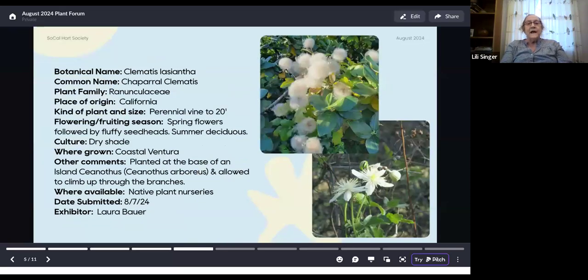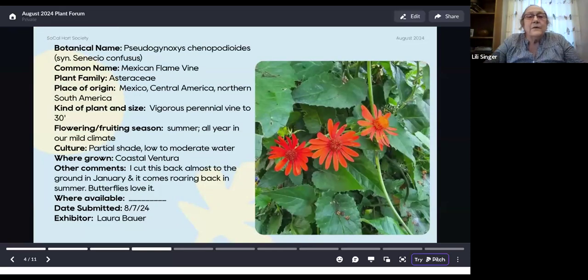Next, and they gave it a new name. Go back for a minute, Alexis. So we've got Pseudogynoxus chenopodioides. So it used to be Senecio confusus, which I found out that Senecio is old hairy man, and it describes the seed pods. Anyway, so you'll probably find it under Senecio confusus. I don't think your local nursery will have it under that new, long, complicated name. Next.